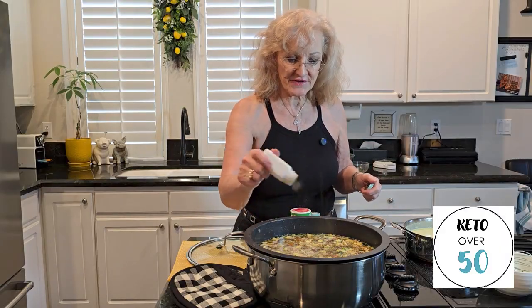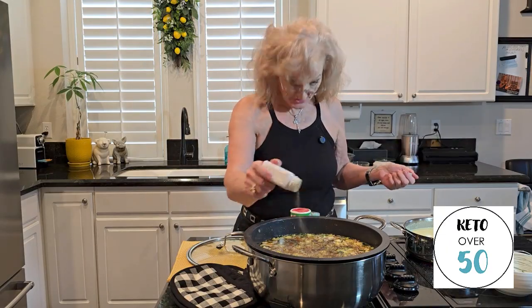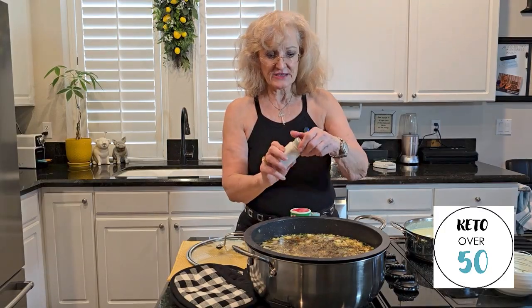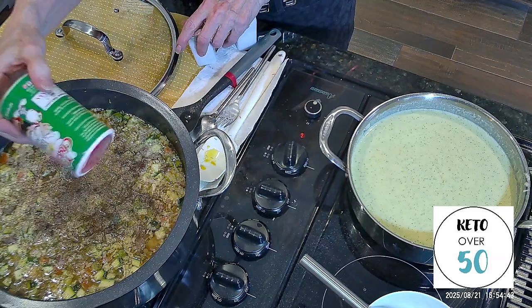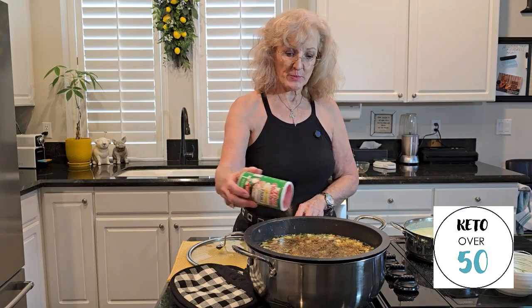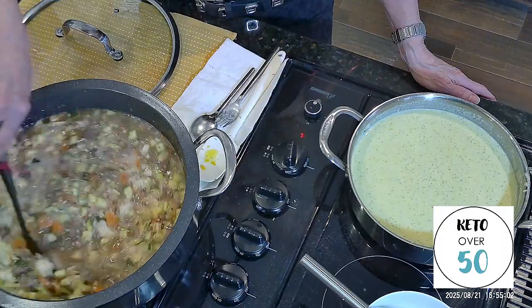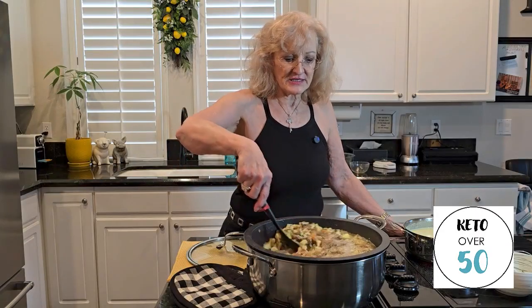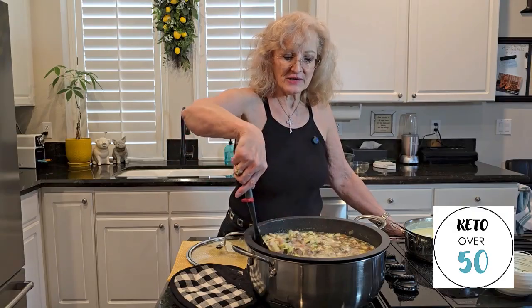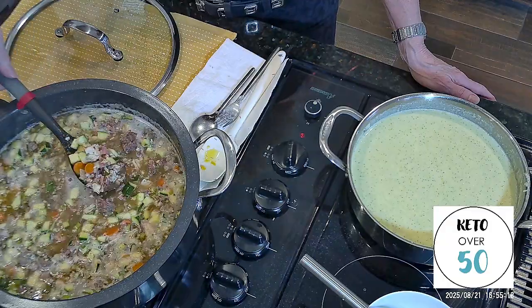And I really like the fine ground. I also sometimes use fresh. I have right here that I can grind right as I want, but I like the fine ground. And then just a kick, a little bit of Tony Chachere's Creole seasoning, which is more pepper. Yikes. And because I have 2 kinds of onions in here, I don't think it needs onion powder or really anything else.